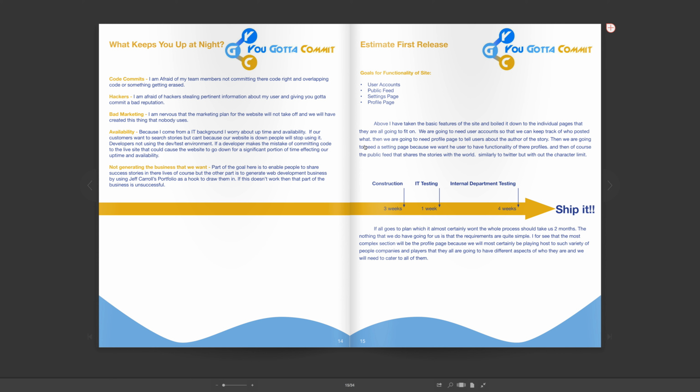And then goals and functionality of the site: user accounts, public feed, settings page, profile page. Construction is going to take 3 weeks. IT testing: the IT department is going to test it for a week, and then all of the internal departments for our company will be testing it for a month, and depending on that period, we'll be fixing whatever other issues, and then we're going to ship it. Yay!